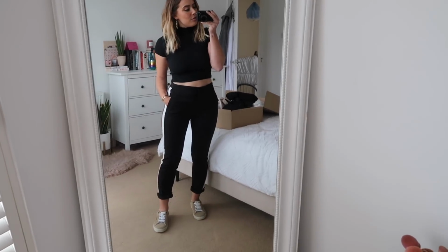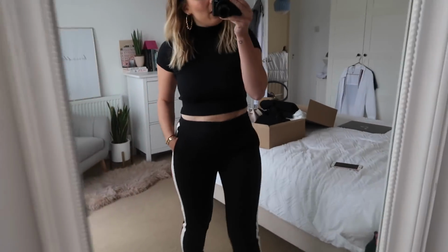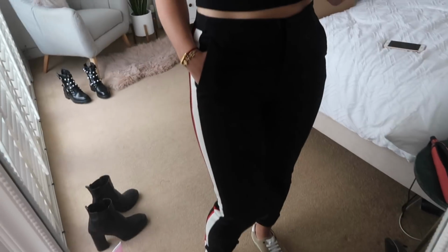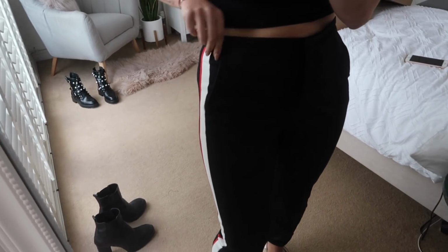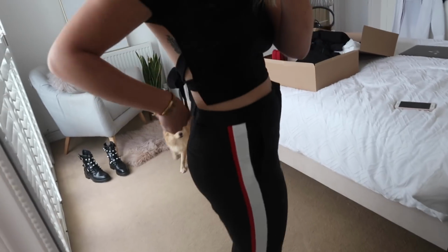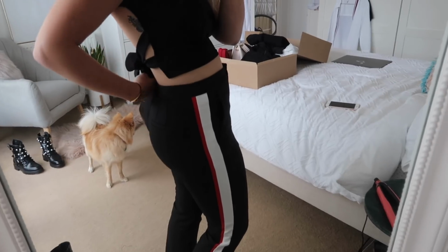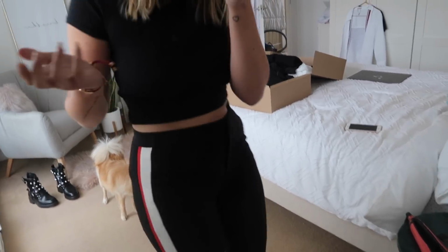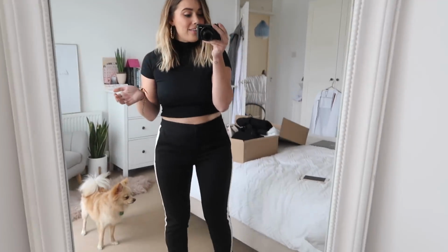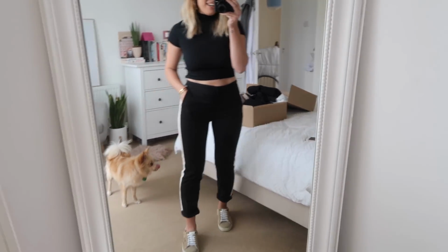So these are the trousers with the white and red paneling on them. I freaking love these. You can't really see the detail on them. They've basically got this band that goes around the waist. It's the same material as the trousers at the front, and then at the back it's a little bit more elasticated, so it is quite nice if you are going out and eating in these. They are so comfortable. I friggin' love these.